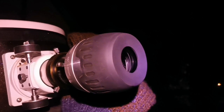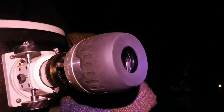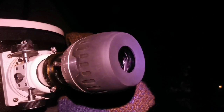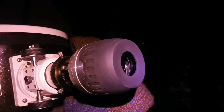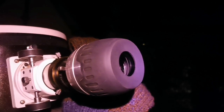And when you go down to the 24mm Explore Scientific, again 82 degrees, amazing, beautiful. And in the Ethos, yeah, good, but I don't think it is as good as the Nagler in my view. Yeah, I will just put it in now, just to come back to it, just to see how I feel.